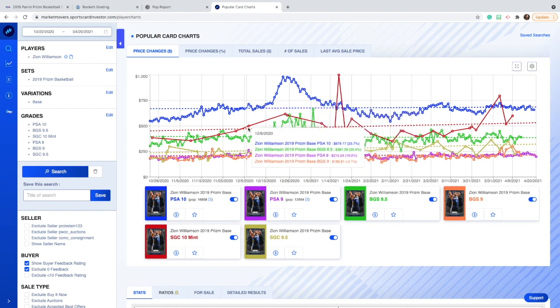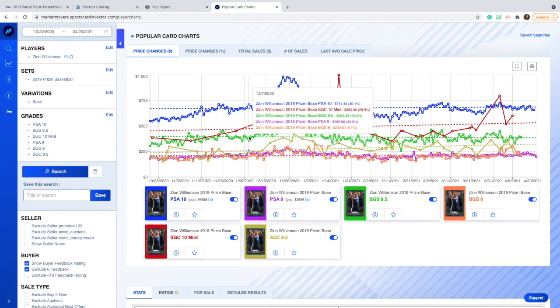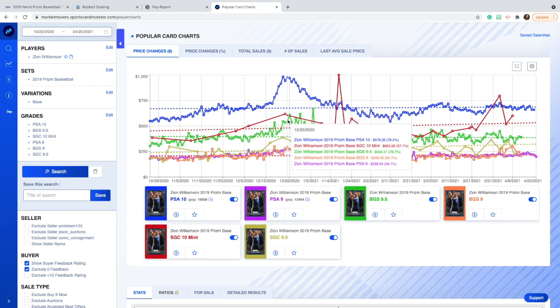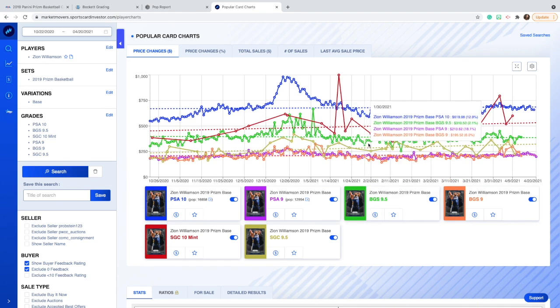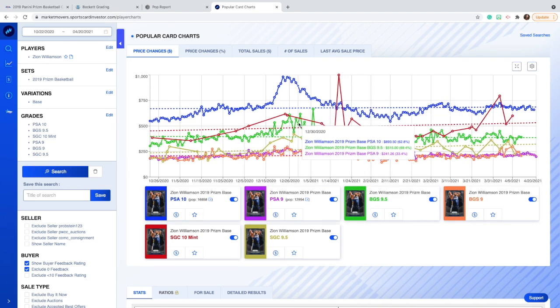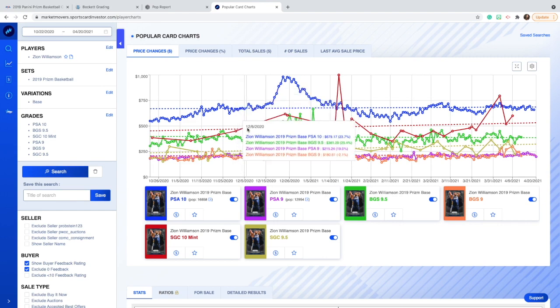But again, when a player has a lot, this is the only card that SGC has a lot of, and a lot is relative. I mean, they have almost 1,000 in the pop report. So it's one of their highest, most populated cards, and it actually holds itself pretty well against other cards. Because if you look at some of the other players who aren't as established as a Zion, they don't have the star power. BGS is number 2. But in this one, there's a lot of Zions, and I get back to what I say a lot, which is that people get comfortable when they see other people buying. So they see people buying these cards.